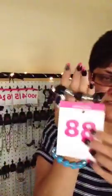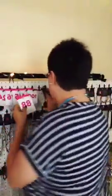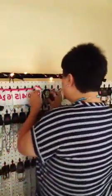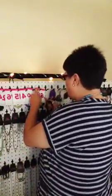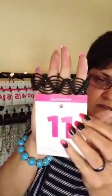This is a black chunky bracelet. That's your silver bling, and then your spacers. I only have one, and it's going to be number 88. 88 for the black chunky stretch. Please spread the love if you're watching the video. This one is going to be number 11. This is a black urban drawstring bracelet. Number 11.